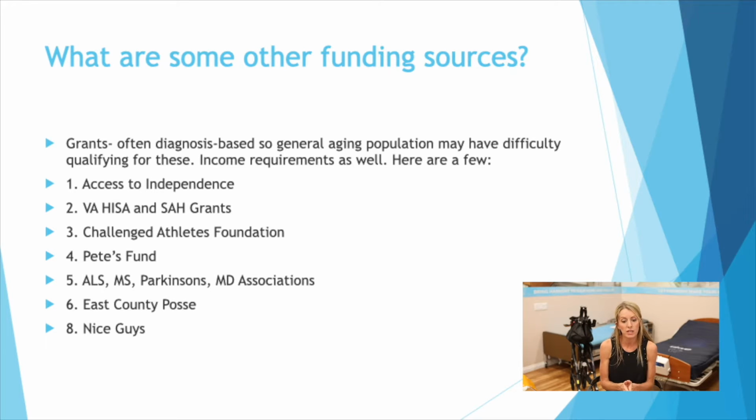We have PEEPS Fund, and then great partners like the ALS Association that recycle so much equipment, and then East County Posse, which also does donations. So sometimes we can get outside funding, and then other times they're out-of-pocket purchases. But you'll want to supplement those products covered by insurance with things like the better mattress for your bed, the lighter wheelchair, and the roll-in shower chair, when you really can't be walking into that or stumbling over a tub ledge. So that's what we're here for.